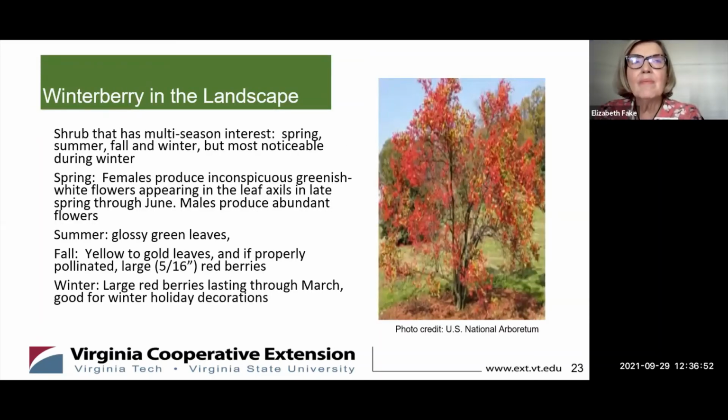And it has multi-season interest, spring, summer, winter, and fall, but most noticeable during the winter. In the spring, the females produce inconspicuous greenish-white flowers appearing in the leaf axils. And this happens in late spring through June. And the males produce abundant flowers. Then in the summer, there are glossy leaves. And then in fall, the leaves turn gold. And eventually, because it is deciduous, they will fall.